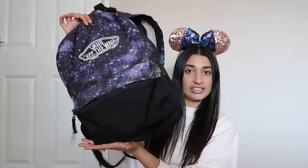So I wanted to share with you guys how I'm going to pack everything for a 3-night 3-day trip in Paris. So this is the bag that I'm taking. It's like a Vans rucksack. These are like the standard ones. I feel like everyone's had one of these at some point. I've genuinely had this for years. This is the bag I'm going to be taking.